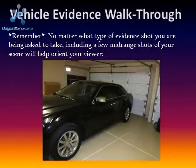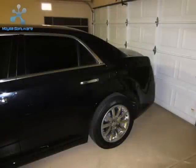So here's your vehicle evidence walkthrough. Okay, remember, no matter what type of evidence shot you're being asked to take, including a few mid-range shots of your scene will help orient your viewer. So here we are in my garage looking at my car, and it's pretty obvious from this mid-range shot that we're looking at the driver's side of the car. This is another mid-range shot leading you into the area that we're going to be examining. So we're looking at the back seat of the car, or we're getting ready to.